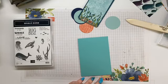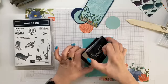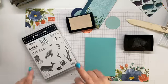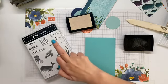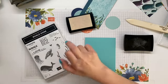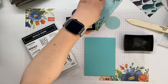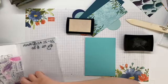Let me grab. Versamark is a clear sticky ink that is great for embossing. It is also great just to leave a watermark look. So I'm thinking some coral, seaweed, jellyfish, and seahorse up the sides, and we'll use the little fishies on the sea paper in Pool Party.